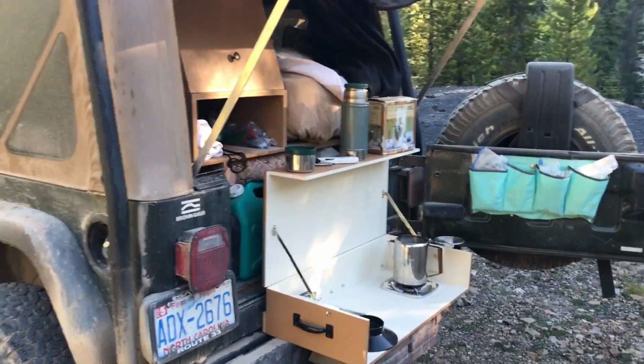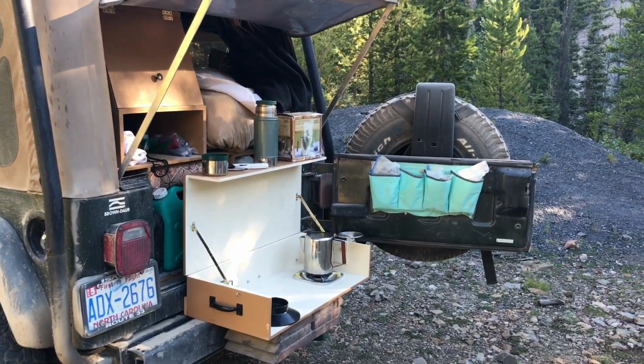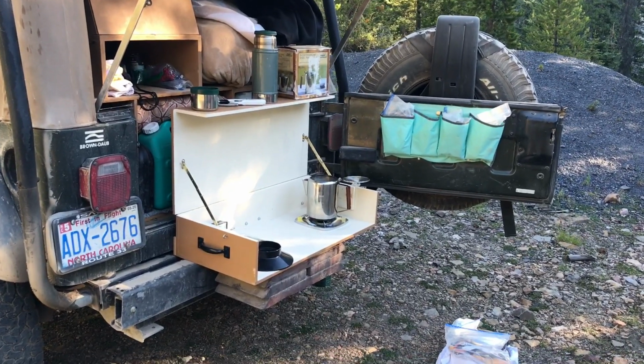So just wanted to show that to you real quick because I think it's a really cool setup. Like I said, he's been using it for years. He really hasn't had to modify it hardly at all. It's just worked out really well for him. But if you're interested, check out his channel and you can see that for yourself.